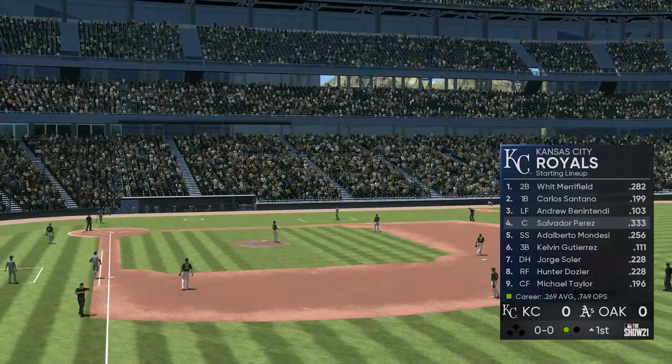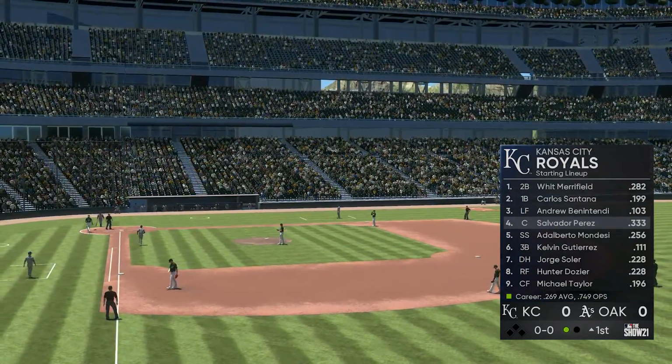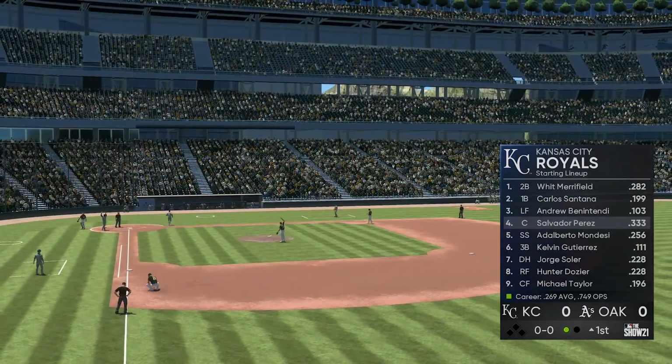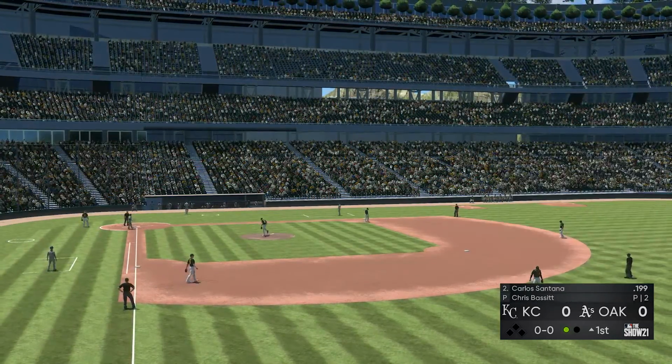Chance now for a look at the Royals starting lineup. Danny, any thoughts? Well, Sal Perez is definitely a guy to watch right now. He hit over .330 last year. That basically means every third at bat he's getting a hit. Pitchers fear him because he can flat out rake.